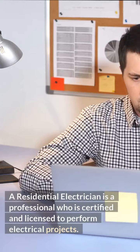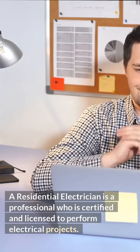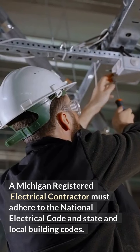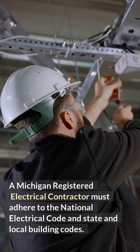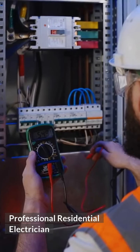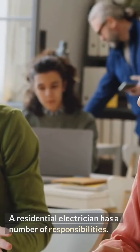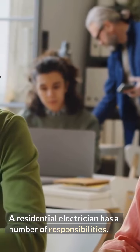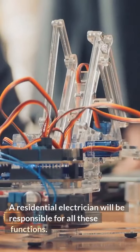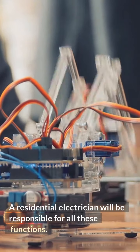A residential electrician is a professional who is certified and licensed to perform electrical projects. A Michigan-registered electrical contractor must adhere to the National Electrical Code and state and local building codes. Professional residential electrician. A residential electrician has a number of responsibilities. He will run cables and Romex. A residential electrician will be responsible for all these functions.